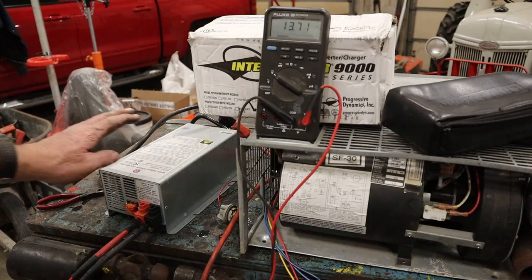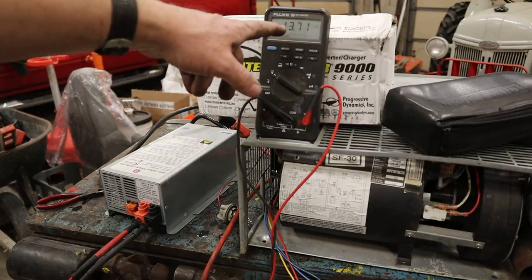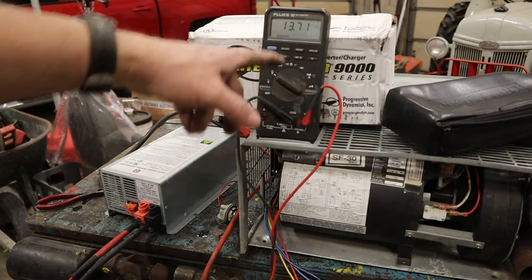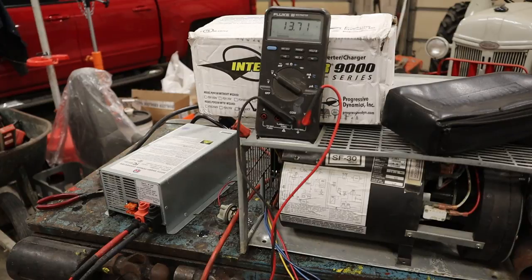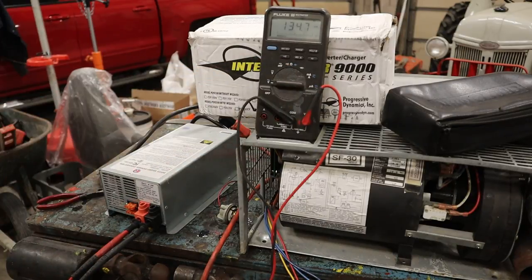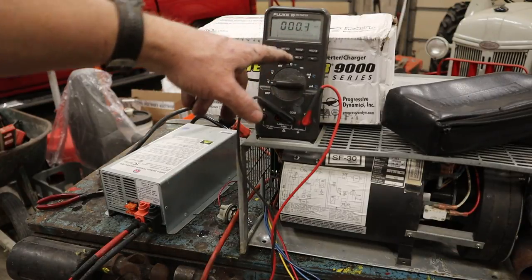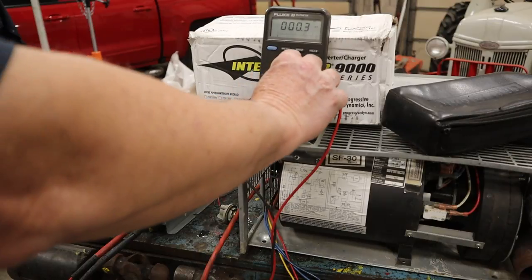It's pretty interesting. So I got the converter out here on the test table. And this is DC voltage. It's putting out 13.7 volts, right? All right. We put it to AC to see if there's any AC ripple. And all we're getting is millivolts. Just a few millivolts.